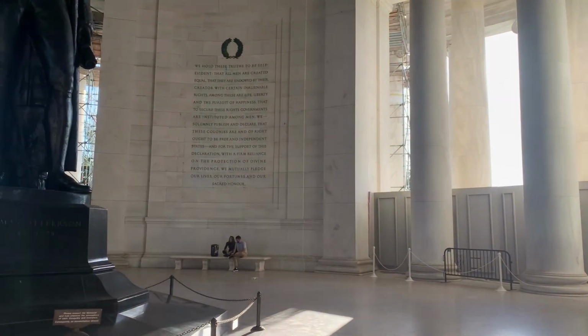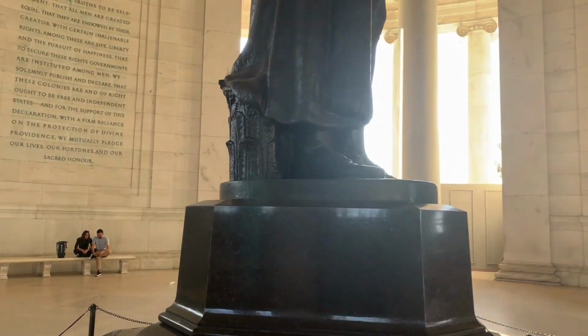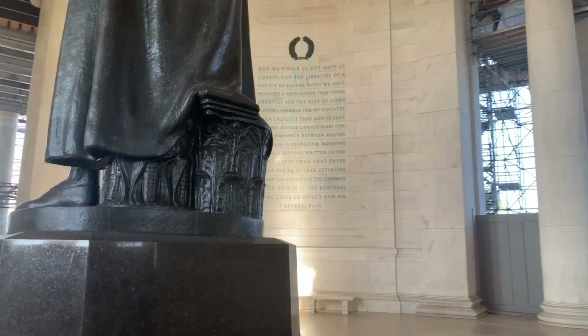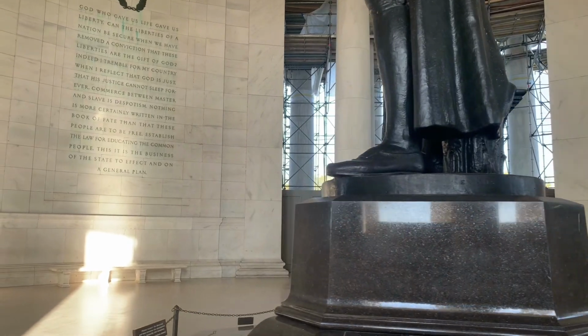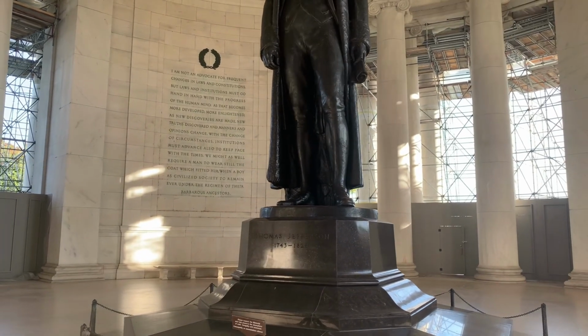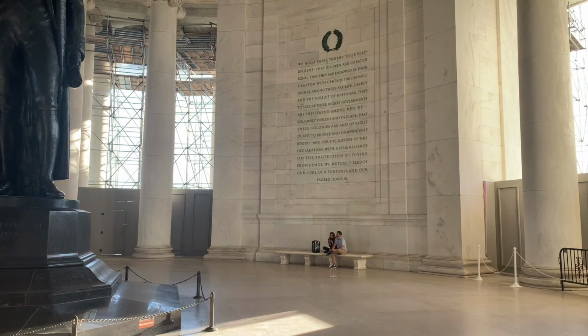Now, if you were to make your way around this statue, you might notice some symbols on the back of the Jefferson statue. You'll see wheat and tobacco representing his love of farming and agriculture, and you'll see a stack of books representing his love of education. Jefferson helps to found the Library of Congress, and he saves the library after it's burned in August of 1814 by selling his collection of 6,487 books to Congress. He also founds what is today the University of Virginia.